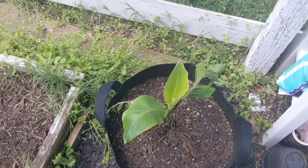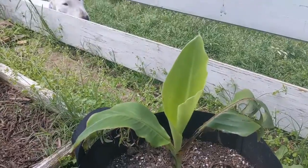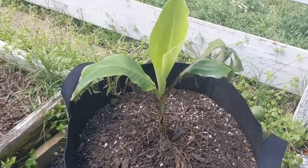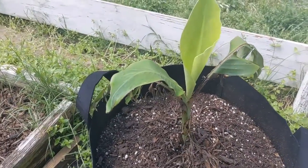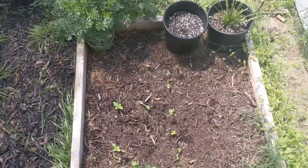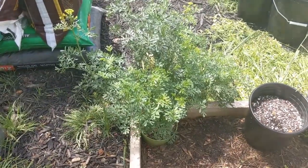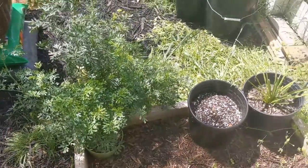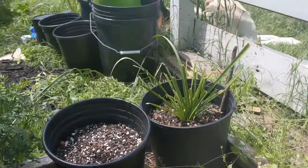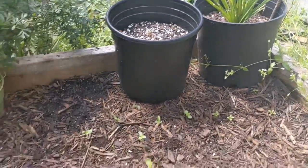And next to that, I got a banana tree, ice cream banana. Sadly, right after I ordered it, there was a hailstorm and it shredded up the leaves, and I didn't know if it was actually gonna make it or not, but it looks to be doing pretty good, so I think I'll be all right. And next to that, I got a really big rue that my sister gave me a few years ago. And my brother planted a spider lily. It got shredded up too, but I think it's okay.